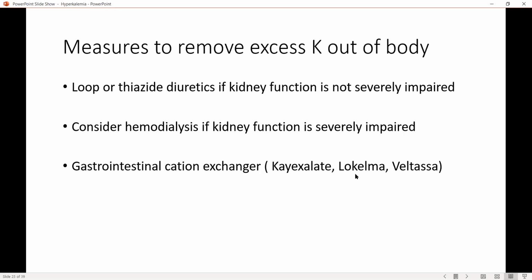These two medications, Lokelma and Veltassa, are new kids on the block. Lokelma is a kind of crystalline compound which absorbs the potassium. It exchanges with hydrogen ions and sodium. It's called Lokelma. Veltassa is a patiromer, which is kind of an inorganic, non-absorbable polymer, but it exchanges potassium and calcium in the gut.